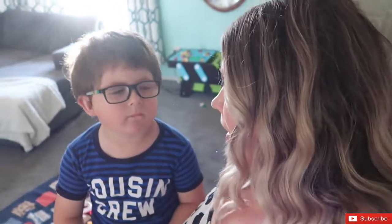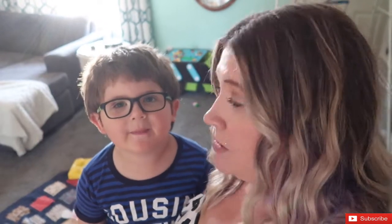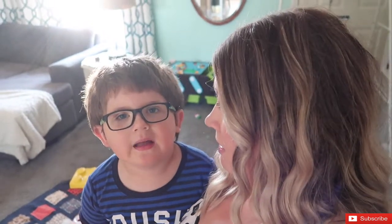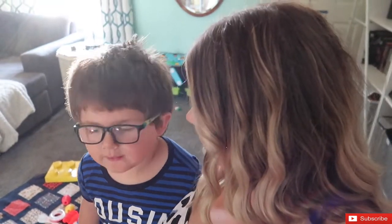So, you're going to help me? Yep. So Holden is going to help me pick out some of the toys that he no longer plays with so that we can give them to who? People who don't have any toys. Yeah, there's some people that don't have any toys, so we're going to give some of our toys we don't play with anymore to them, right?